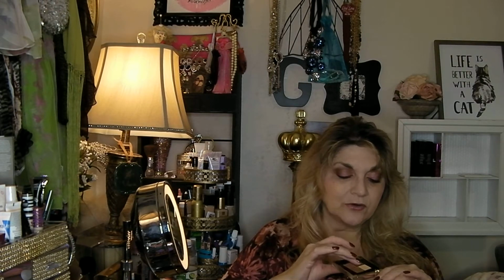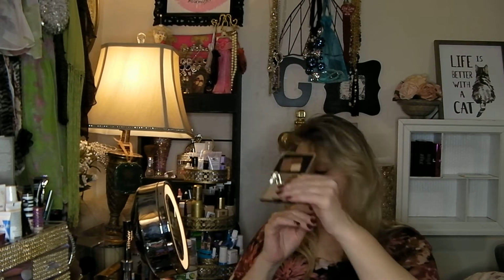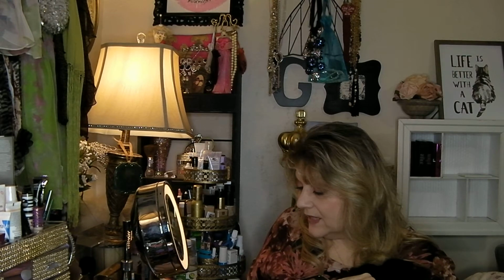Let me open it up and show you what the inside of the palette looks like. These are beautiful, buttery, creamy shadows. I just wish that the pans were a little bit larger. For $44, you think that the pans would be just a little bit larger, but the shades are so creamy and so soft and so pigmented that I love them. So that is what that looks like.